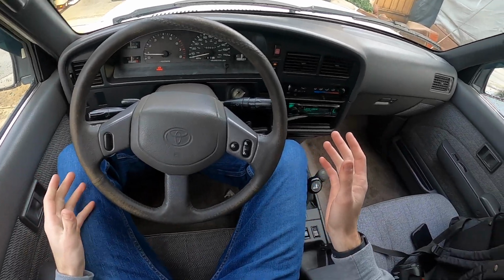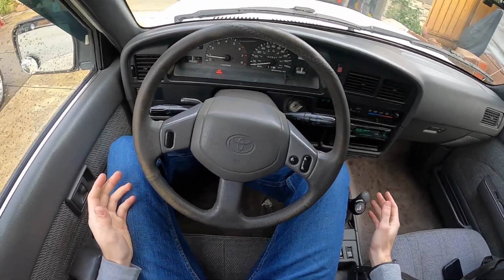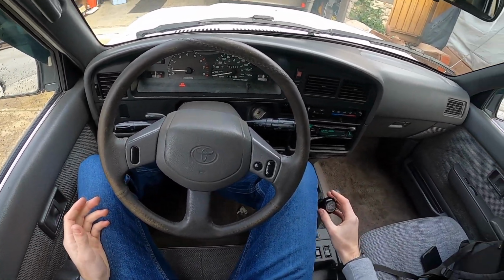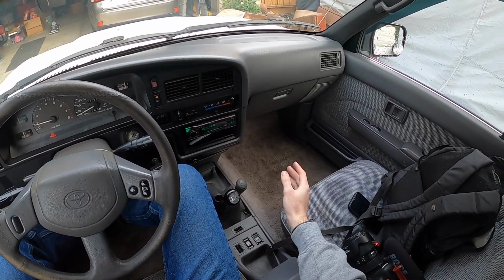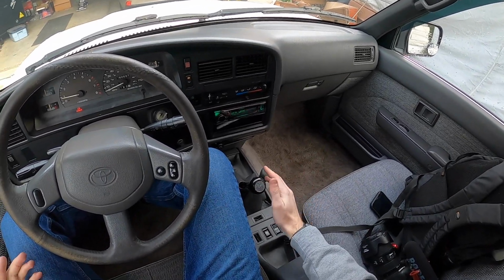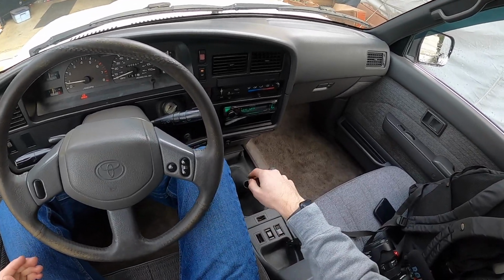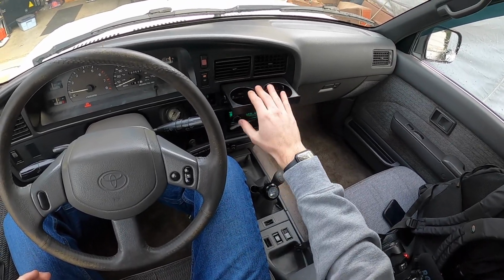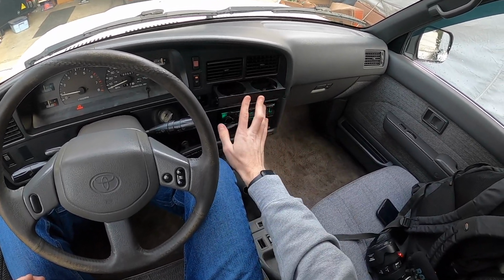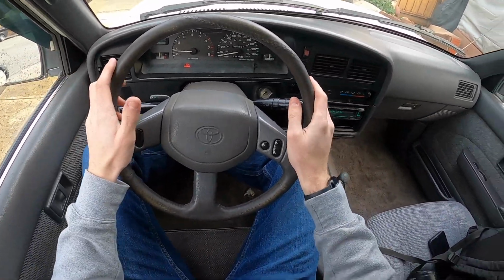Alright, so we're gonna give this thing a test drive. Basically my first time driving it, and it's not in the pouring, pissing rain, so we'll really get a baseline here. No music too. I normally drive all the time with music, so it kind of disguises and masks any weird noises and stuff. But one thing I did notice is check out these fucking cup holders. These are legit. I'm sure they don't hold anything too well, but that's pretty cool.